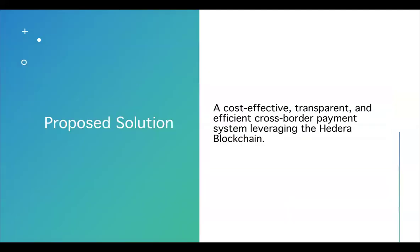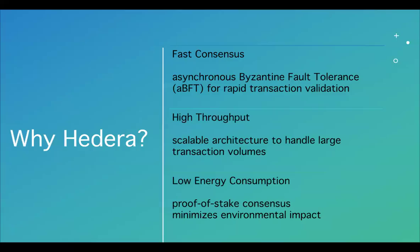So what then is the proposed solution? The proposed solution is designed to address these challenges head on. We're developing a cost-effective, transparent, and efficient cross-border payment system, leveraging the Hedera blockchain network. Well, first off, why exactly have we chosen Hedera?